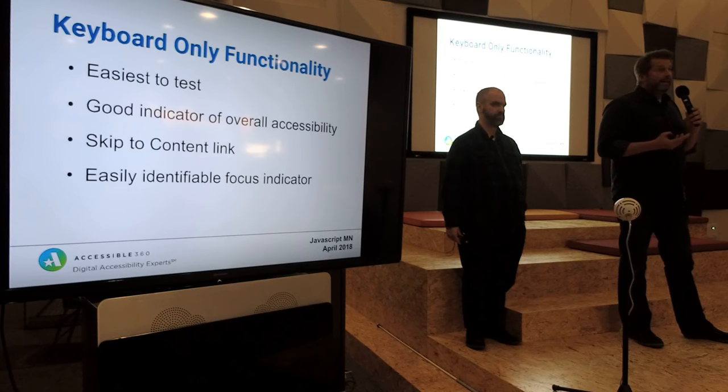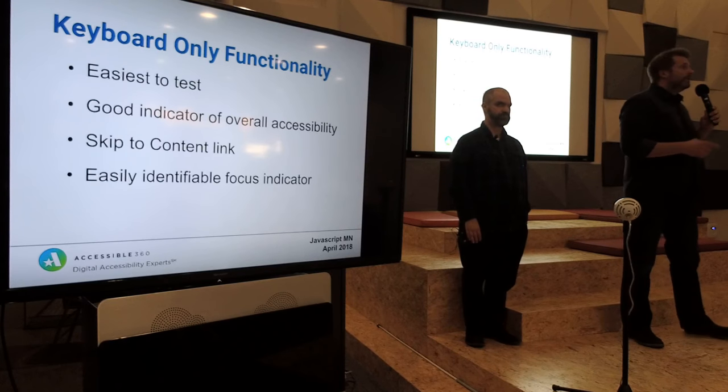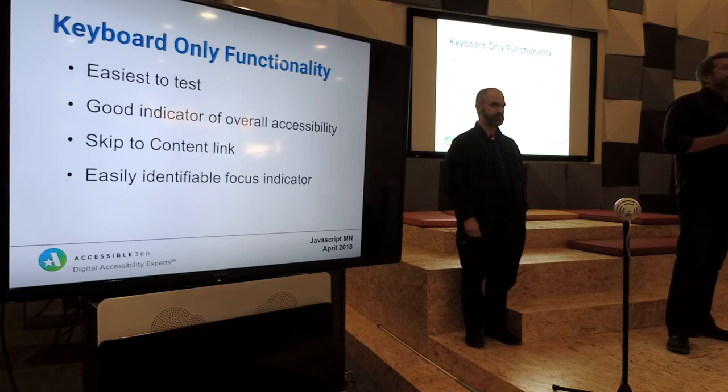A skip to content link. Is this something anyone's heard of, skip to content? So a couple people. So you can imagine if you're an e-commerce site and your kind of primary navigation menu has 100 links on it.